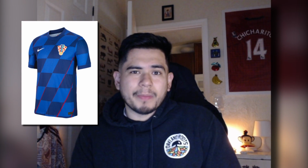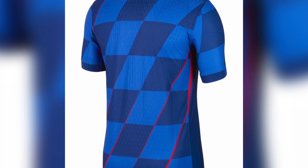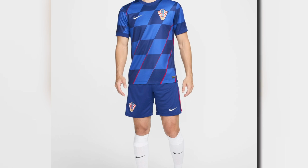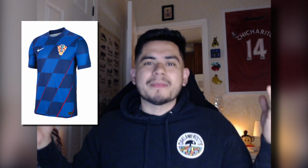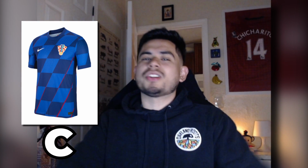Their away kit is a little bit better. They still use the checkered pattern that they're always using, but this time around it's a little bit more diagonal. It's a blue and dark blue colorway with some light red accents along the bottom of the jersey. This one isn't so bad, but still, I think something about the usage of the light blue in this one is throwing it off for me. But hey, maybe I'm just being crazy and nitpicky here, but this one's gonna be getting a C from me as well. Croatia, do better.